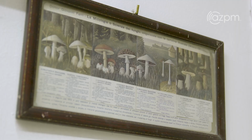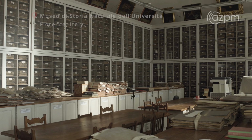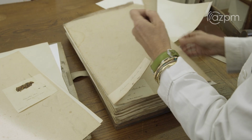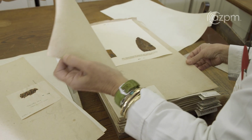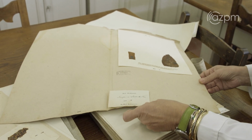So people have been documenting the diversity around them for millennia, really. People wanted to understand what plants were edible, what plants were medicinal. In Europe, you can go to some of the really old, famous herbaria and see specimens that are hundreds of years old. The idea of documenting diversity through preserving actual specimens has been around for a long time.